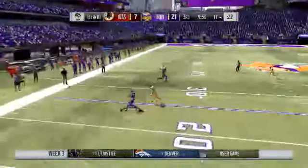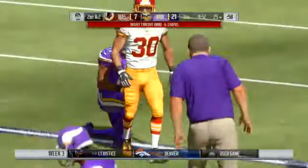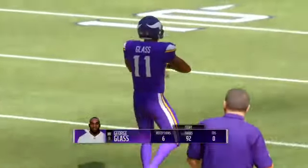They'll look to throw here on 1st down. And he's got his man on the out route. And down he'll go at the 25.